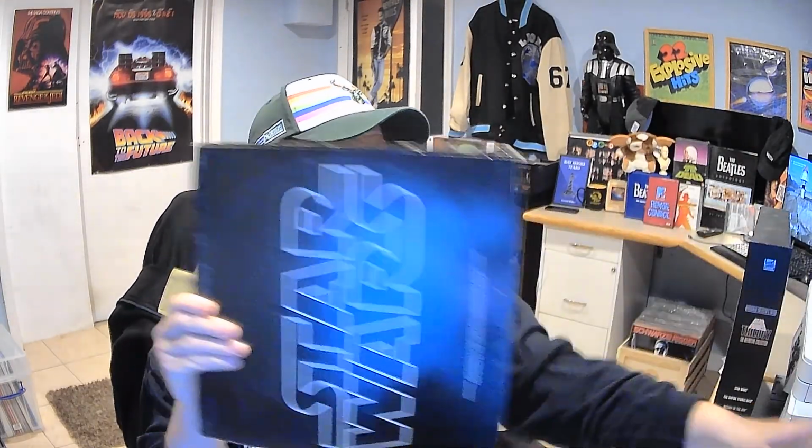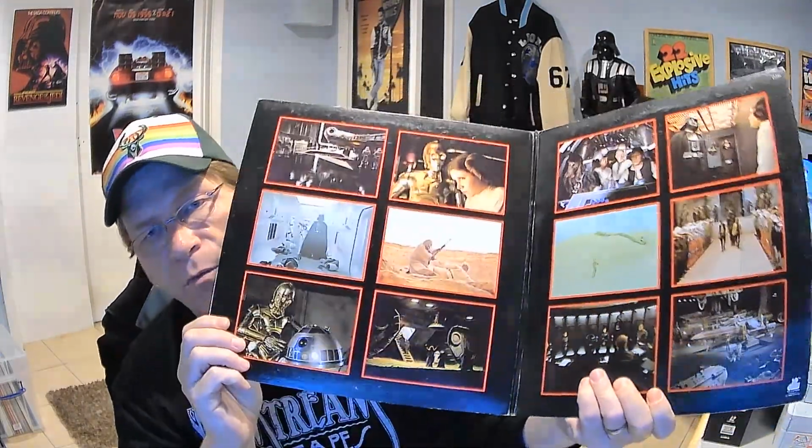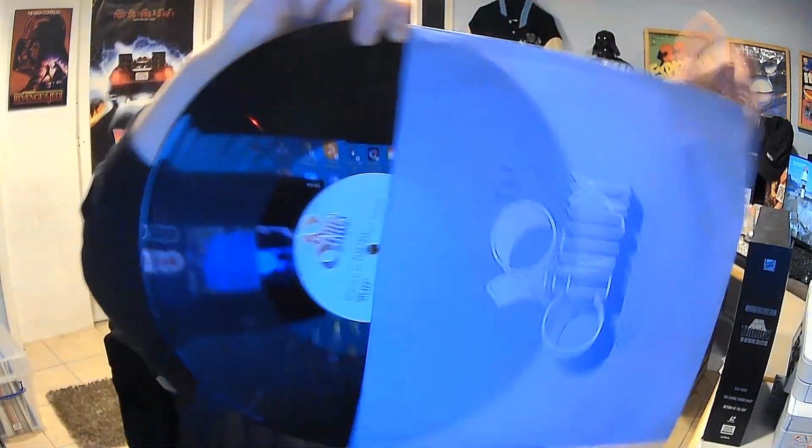And last but not least, I want to show Star Wars. I showed this on May the Fourth, May the Force Be With You. This is a gatefold. This is the original '77 release of the soundtrack. This is not a reissue. I think it sounds great, actually. It's on the 20th Century Fox label. Show you the vinyl here. Here's the 20th Century Fox label.